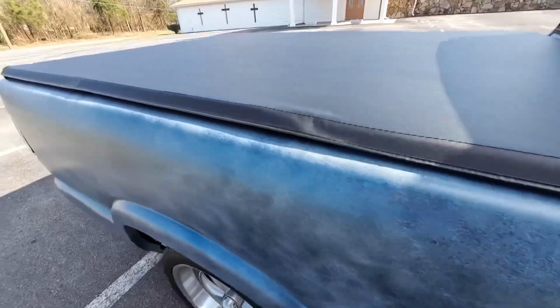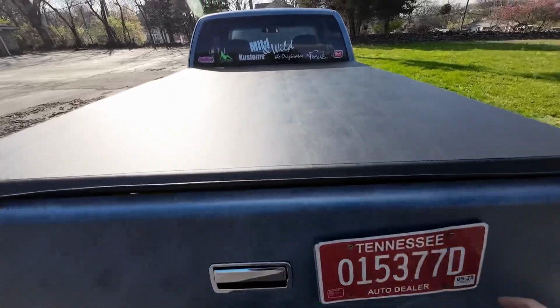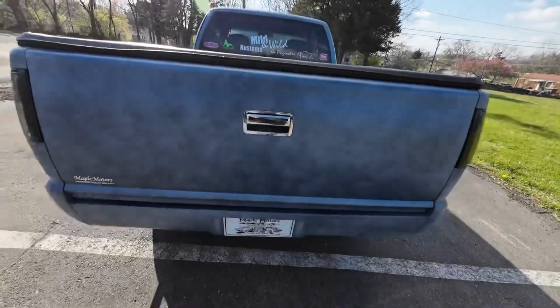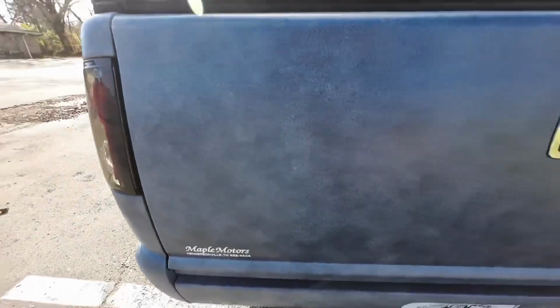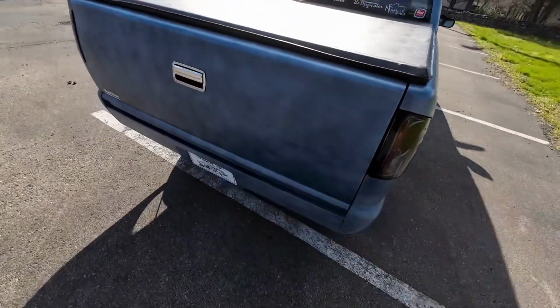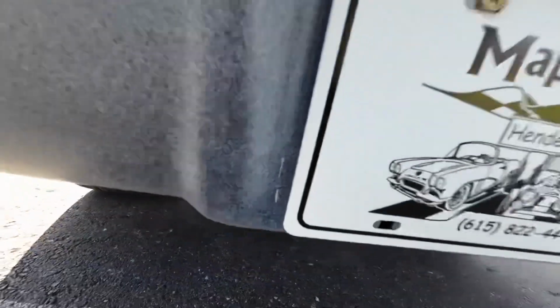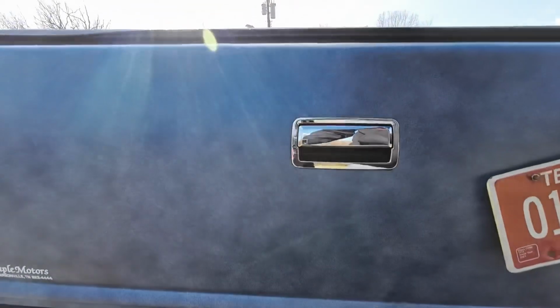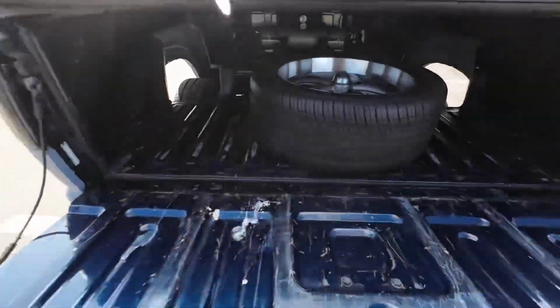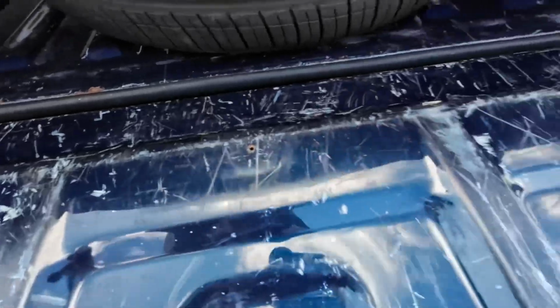Going across the back. Bed cover looks good. Tailgate, it's in decent shape. Little spot up there on top. This is a magnet tag with a rubber coating, so it doesn't hurt the paint. Little spot there, also there from the tag. Should cover up once you put the new tag on. Light scratches on the inside of the bed.